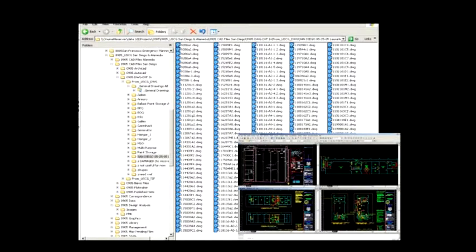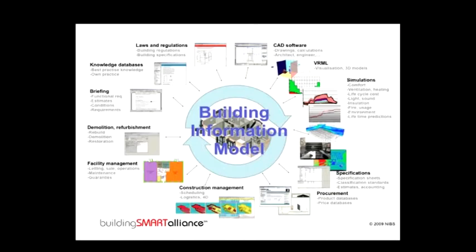Static file-based data in a CAD file or even BIM files that are just stored on a server do not let you access information very easily. It's really critical to get to the data inside those models, whether they're 2D or 3D.